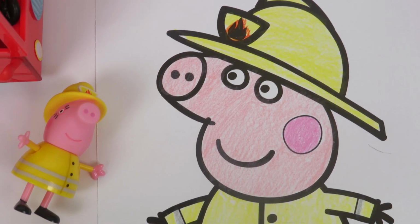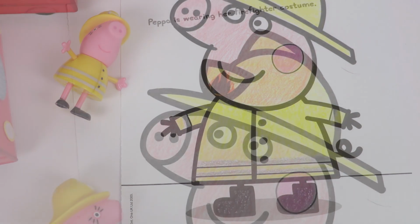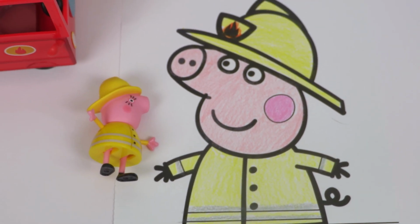And we just finished coloring Peppa Pig as a firefighter. She did a good job today extinguishing that big fire in the theater.